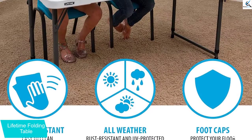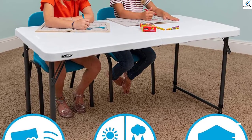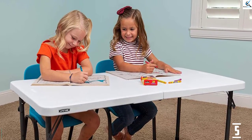Another reviewer who uses the table when homeschooling her son likes that it can grow with him. "Love this table. There are 3 different height levels, so as he grows, the table can too. We are on the 2nd height right now and it's perfect."